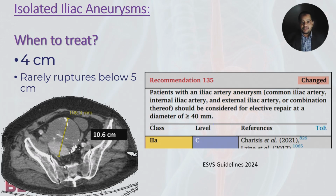The recent ESVS guidelines raised the threshold for repair from 3.5 to 4 cm, acknowledging that ruptures rarely occur below 5 cm. Recently, we managed to repair an internal iliac aneurysm with a diameter of 10.6 cm as demonstrated on this CT scan. Notably, the largest reported diameter in the literature is 14 cm.